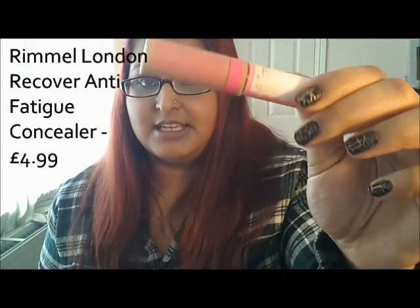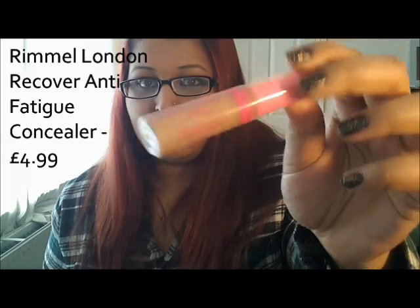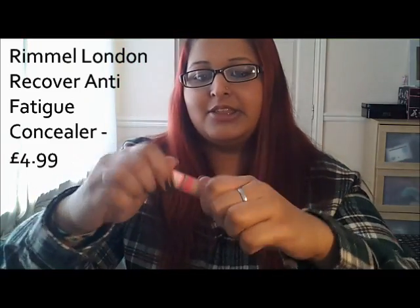Another concealer which I absolutely love is the Rimmel London Recover Anti-Fatigue Concealer, which comes in a little tube like this, and this has an applicator with it, so you just draw on or dot on, whichever way you apply your concealer.